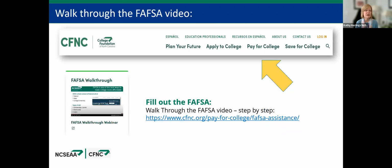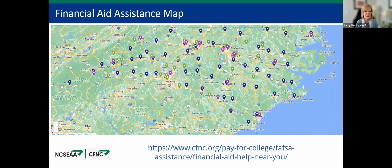Quick reminders on where students can go for more support. We have all kinds of resources and information under the pay section on CFNC. We have also recorded the walkthrough, the FAFSA, and that is there. So they can be playing it in real time as they're completing the FAFSA in case they're confused. Remember, one of the things that I love about North Carolina is students can get help from any college or university in the region. It does not need to be the one they're planning to attend. So on the CFNC website, there is a financial assistance map, which shows folks the closest college or university to your location. So if they have a question, they're feeling stuck, they can go straight into that office.